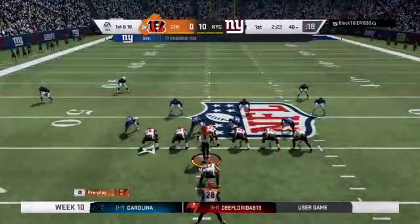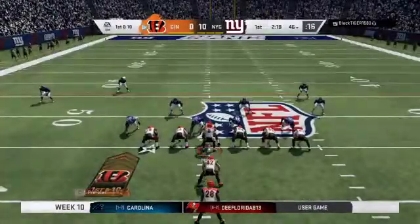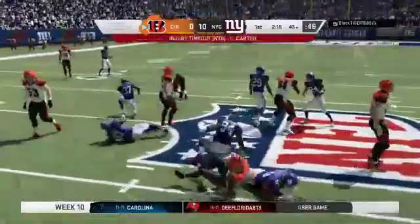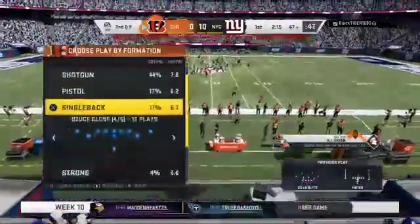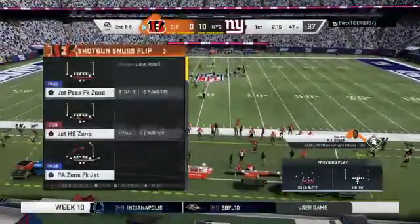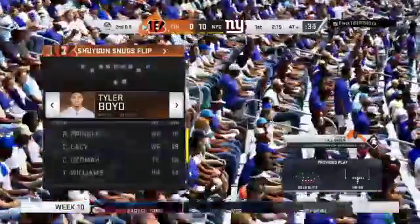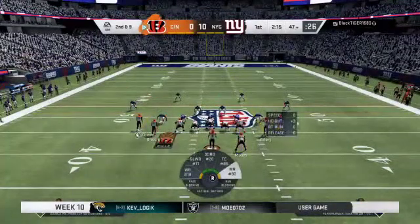A big hitter to start the drive has him up near midfield here for first and 10. Now Joe Mixon. And no room to maneuver there. Give him a yard up to the 47. Here's second and 9, just a yard on that last run.